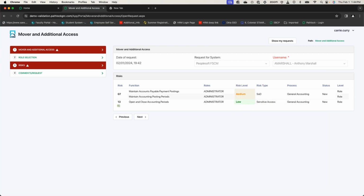Instantaneously, we're going to have two different risks that are created for this financial user. They're going to be able to open and close accounting periods, which is low, sensitive access, but you'll see the status is new on both of those. It's because of this role, and it's given them access to each of these different risks. So now that would be an increased risk for this user based upon the additional request that was granted to them, or would be granted to them.